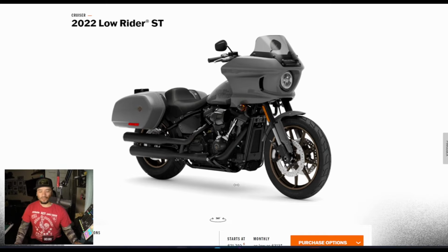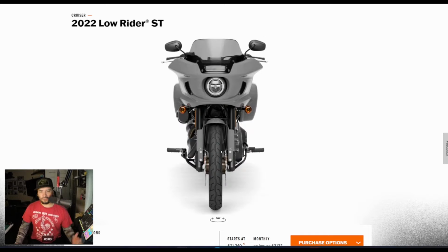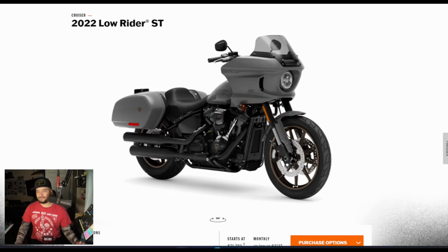So, anyways, getting on with the cons of the Lowrider ST. Let's start off the bat with the frame, the suspension, the stability of this bike. It's 200 pounds lighter than your touring models, so it's not going to handle the same, obviously. A lot of the touring models are built for long range. I mean, there are performance builds out there, and they look amazing.